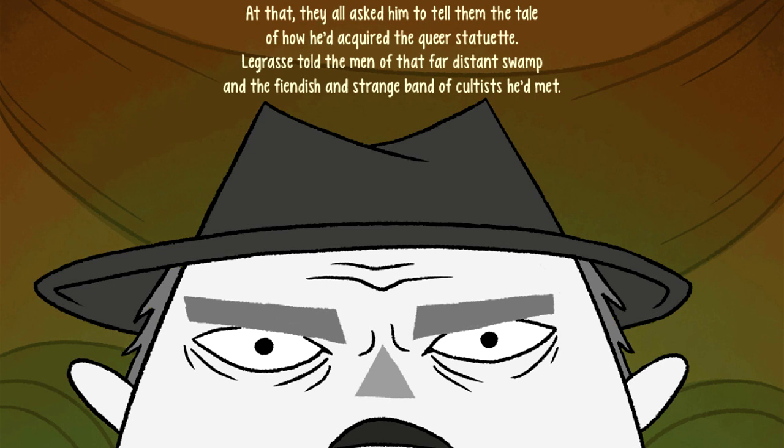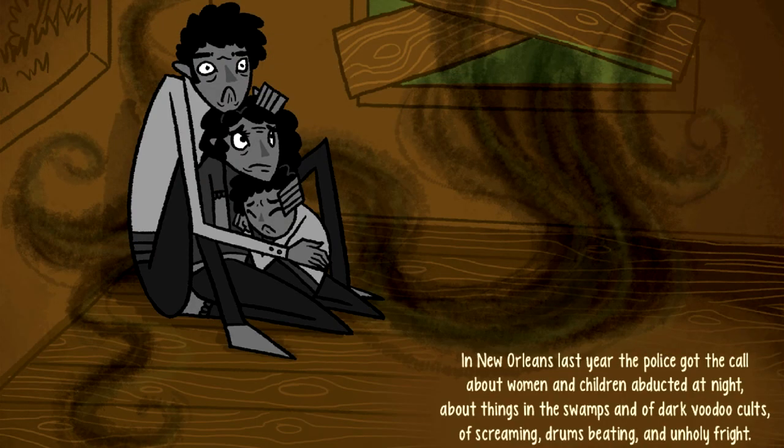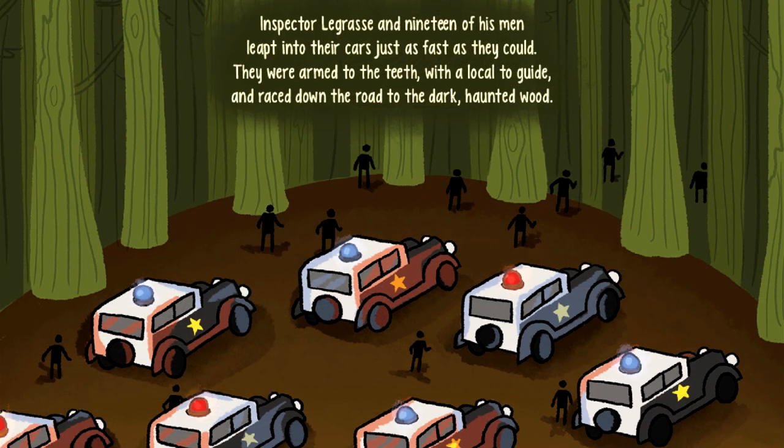At that, they all asked him to tell them the tale of how he'd acquired the queer statuette. Legrasse told the men of that far distant swamp and the fiendish and strange band of cultists he'd met. In New Orleans last year, the police got the call about women and children abducted at night, about things in the swamps and of dark voodoo cults, of screaming, drums beating, and unholy fright.